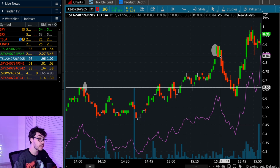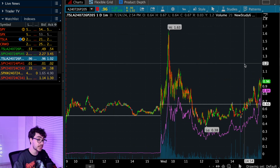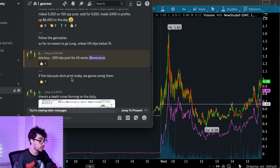In terms of where they went to, we ended up selling in the mid 80-cent range, and they ended up closing strong towards 100 a contract. That was the third win on the day. That is three wins in a row before 2 p.m.